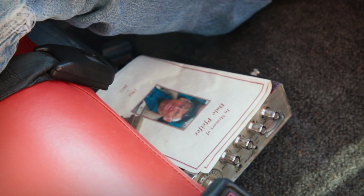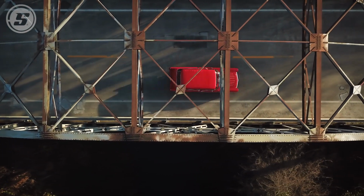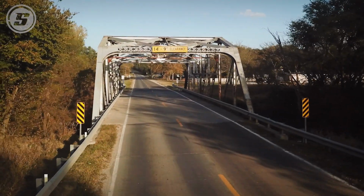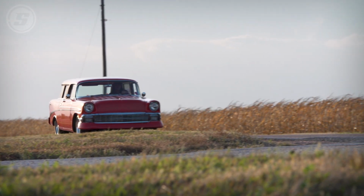Dale passed away, and Sally's still alive, his wife. And she comes to the car shows, and every time she sees it, she's got a big smile on her face. And that right there is worth keeping the car as it is for now. To be honest, I'm the caretaker. I still show it as Dale's car, because that's what it is. Someday it'll be mine, but I'm still a caretaker.